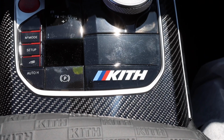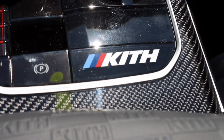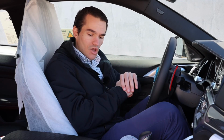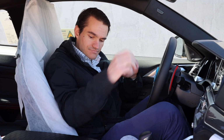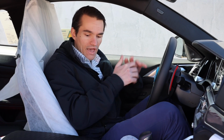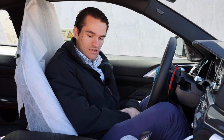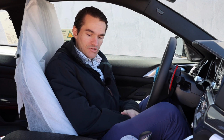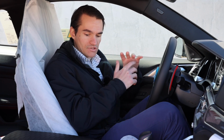First thing you'll notice is the Kith badge down there in the center console, right below the xDrive controller. Now, on 21 and 22 model year M3 and M4s, that's where you'd see the M3 Competition, M4 Competition badge. They got rid of that badge for 23 and up model years, but being a 22, we still would have had that on a normal M4, but in the Kith, you get the specific Kith Edition, just Kith badge there in that area where the M3 or M4 badge would have been on a standard car.